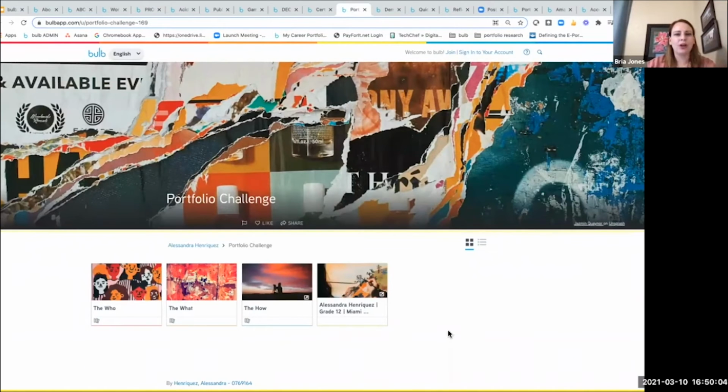Another great portfolio. I always get inspired by how portfolios look so different. And that's the power of being able to customize the portfolio in the way that showcases your uniqueness. It's what helps us all really take ownership of our work and our portfolio, because we're the ones in charge of how this looks and how we present ourselves.